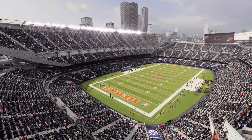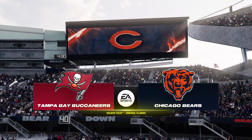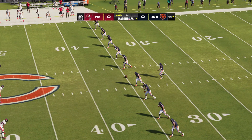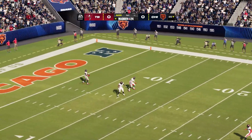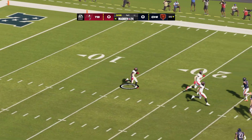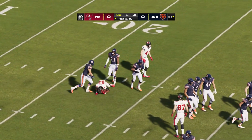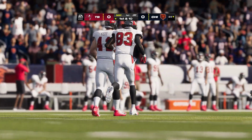Field opened back in 1924 with the Bears becoming tenants in '71, and what a home field advantage it has become here in Chicago. Today we've got a solid matchup in store in the NFC as it'll be the Tampa Bay Buccaneers taking on the Chicago Bears. And he'll be tackled just shy of the 25. And Tampa Bay trots out there now.